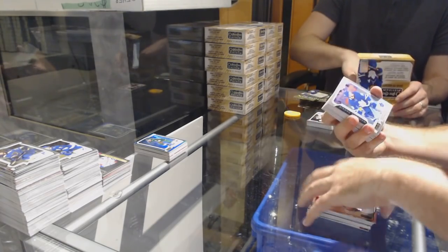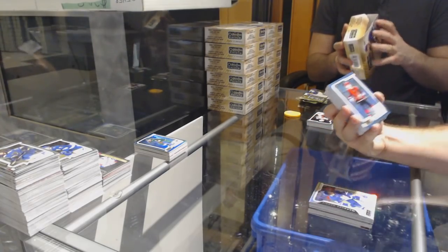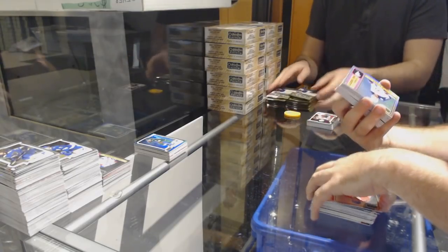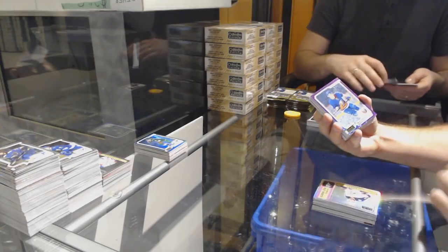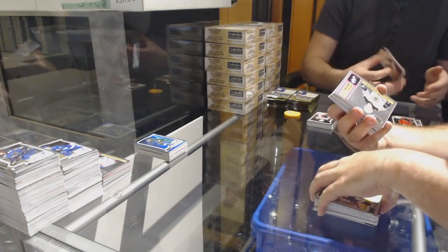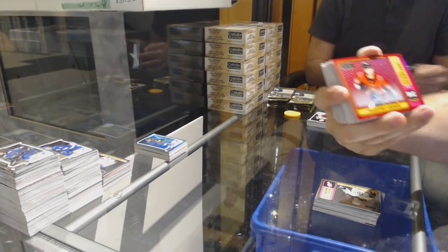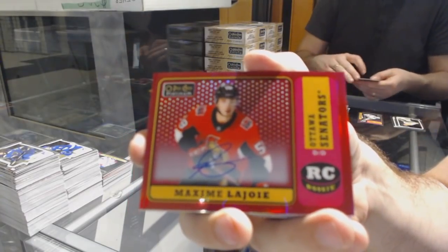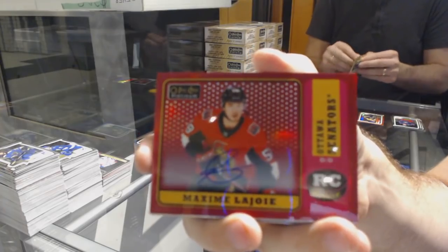Nikolai Ehlers Retro. Andreas Johnsson Rainbow Rookie. Clayton Keller Arctic Freeze. Retro Rookie of Noah Juulsen. Rainbow Retro of Seth Jones. Matthew Barzal, Violet Pixels. Alex Ovechkin, Rainbow. Danton Heinen, Retro. Red Retro Rainbow Auto, Maxime Lajoie. That's a pretty good one. Maxime Lajoie.